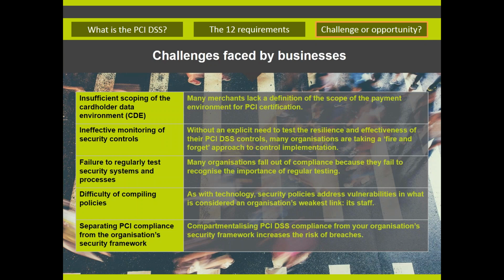So what we're going to see, with obviously the focus on GDPR, is that people are going to say, I can't do all of these. And that's going to be the stress of maintaining PCI DSS. So get your PCI DSS environment scoped effectively.